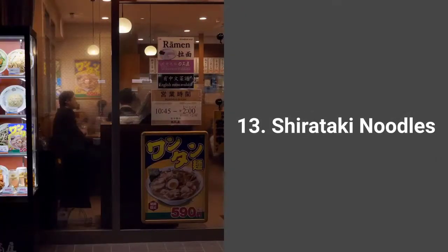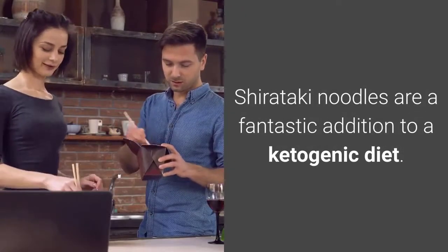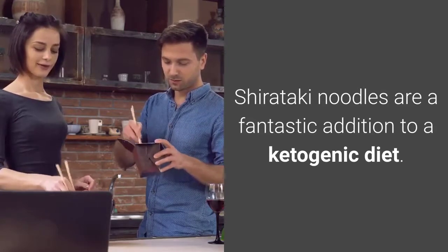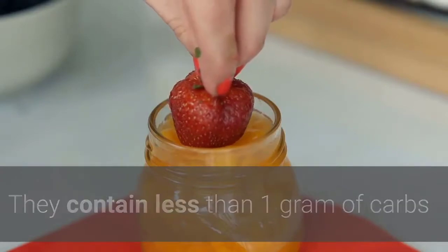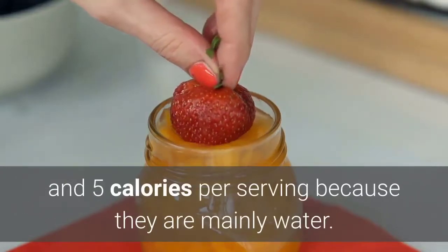13. Shirataki noodles. Shirataki noodles are a fantastic addition to a ketogenic diet. You can find them online. They contain less than 1 gram of carbs and 5 calories per serving because they are mainly water.